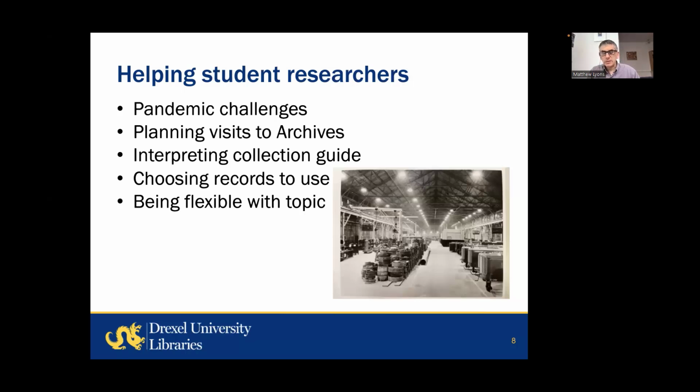This process helped us as archivists get a clearer picture of the kinds of questions and difficulties that people face, what's straightforward and what's confusing about the process, so that we can do a better job working with students and other researchers in future. Next slide.